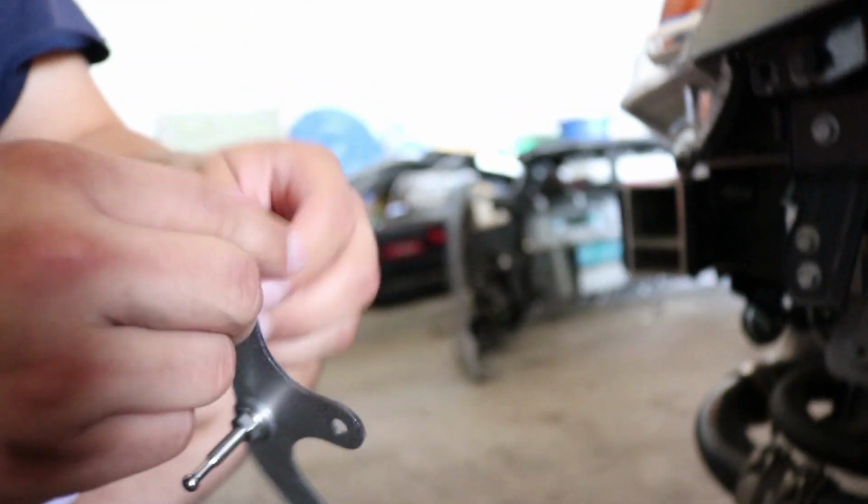I mean, this is the easy part. Mounting the bracket isn't hard. It's actually cutting the holes in the bumper that's worrying me. But it goes something like that. Oh, it's missing. What? No. Oh, no. The whole part is missing.